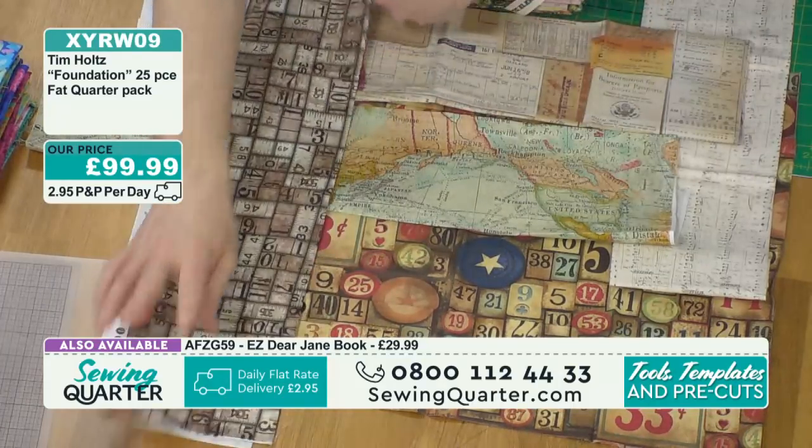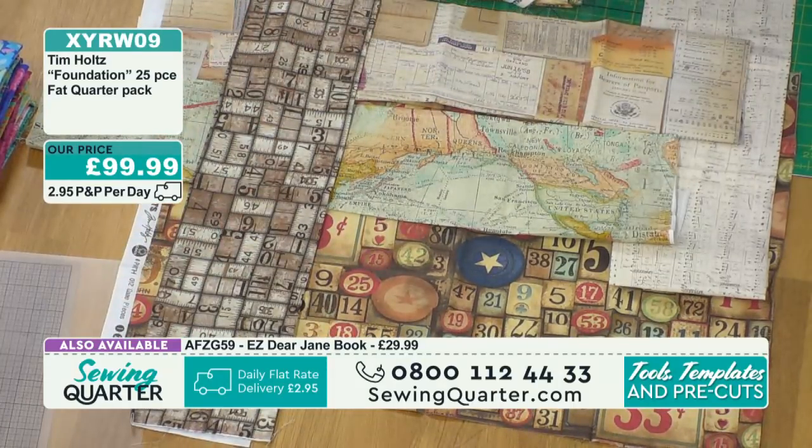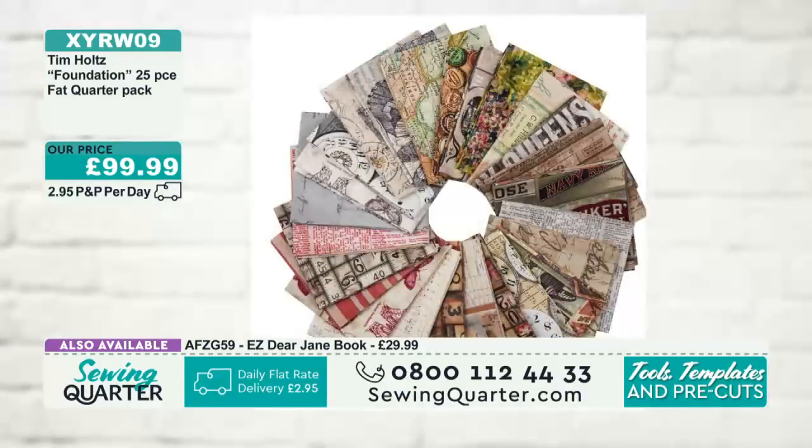25 fat quarters. They just work so well together. And what I would do, if it were me and if I were you, is also stock up on some ivory or some cream to make it go even further. Because then, oh, it's just lovely. I really do love these.